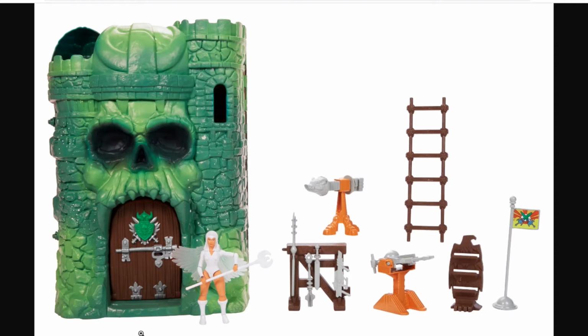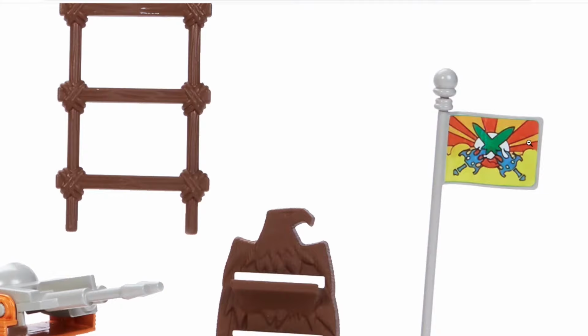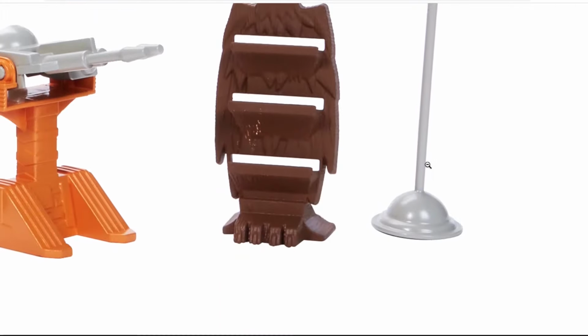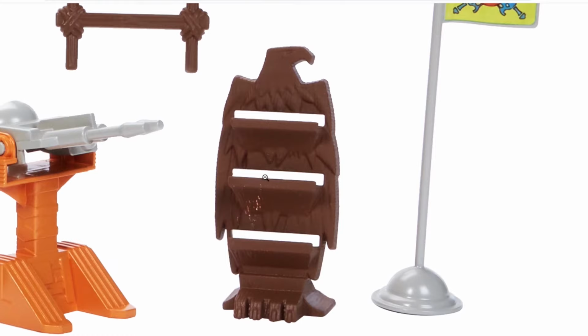Honestly, there is a small raise. We'll get to that in the next shot. But there seems to be a bit of a raise on the castle's flooring, and then the flag itself, which is no longer a fold-over sticker. The flag appears to be stuck on, and the molded feature of the actual flag itself is molded into the flagpole. So that's interesting.